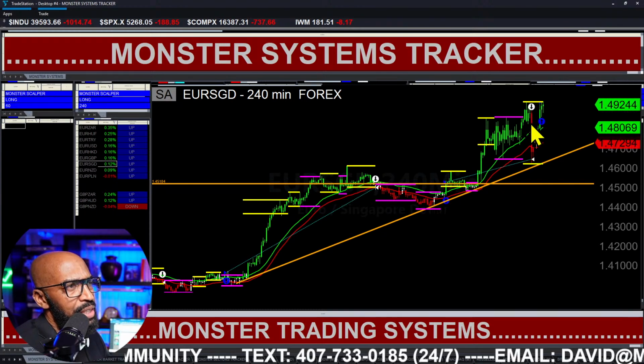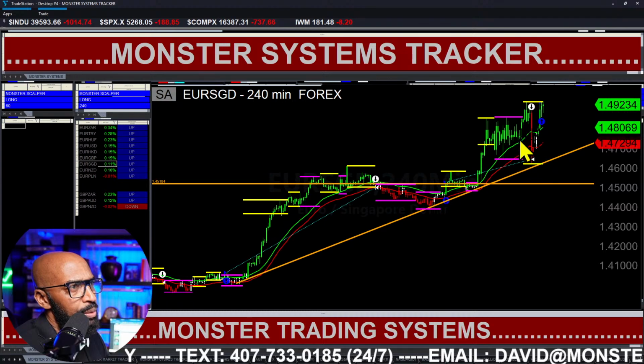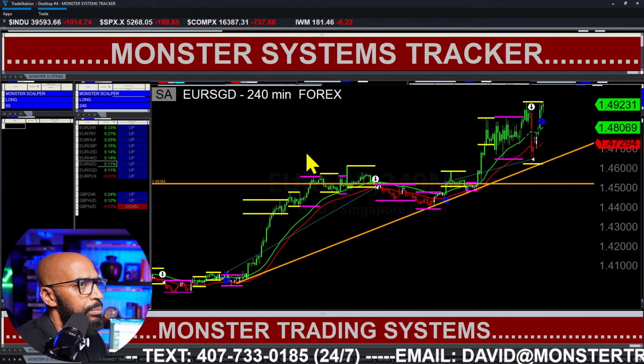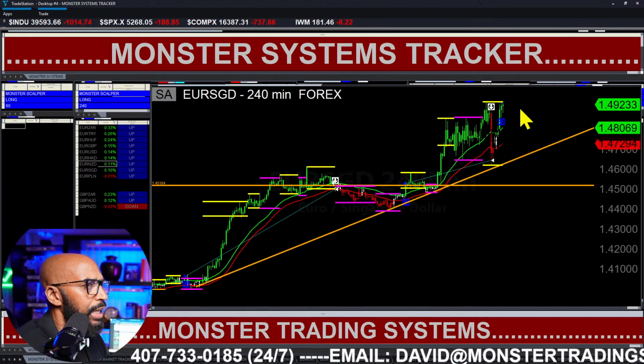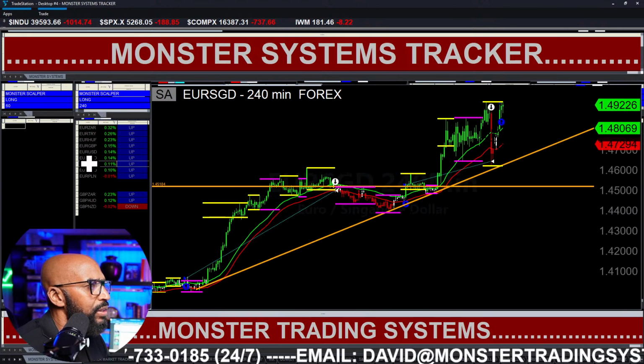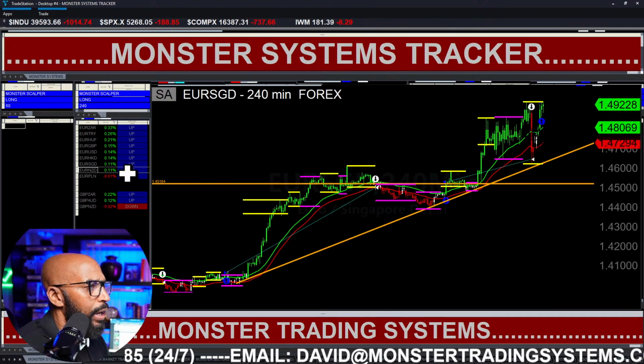Euro SGD. All right, buy signal here. Red candle here. Buy signal. Red candle. Close the trade, please. We're not gonna call this one here. That new buy signal, we'll wait on that. All right, Euro SGD.